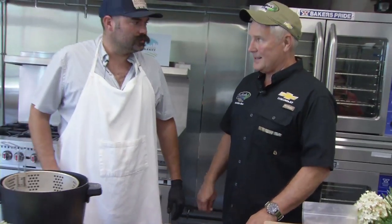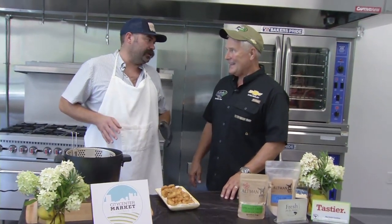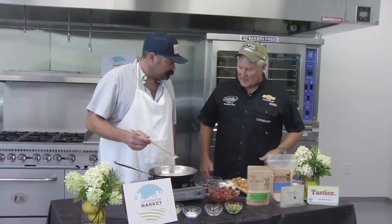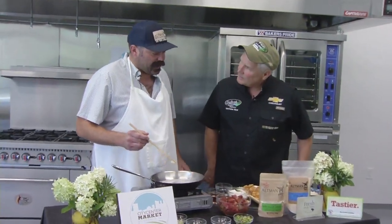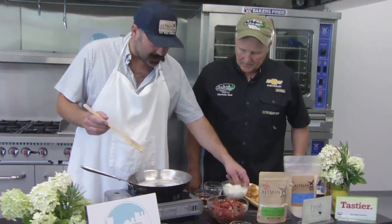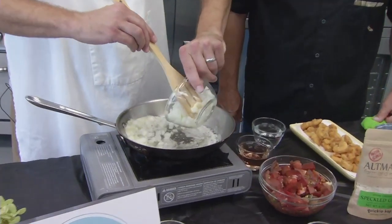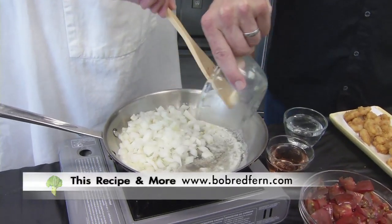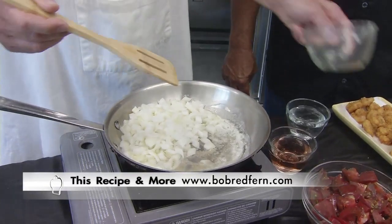Now, what's next? All right, so now we're going to work on the tomato gravy. I can't wait on that one. So we're going to make our jalapeno tomato gravy. And as always, you gotta start with some onions. I'm going to start with a little bit of onion. You gotta have butter in the pan. I do about, never skip on the butter, about a third of a stick.